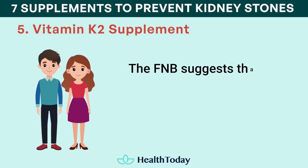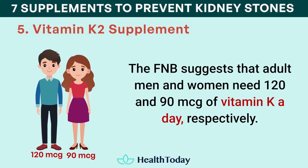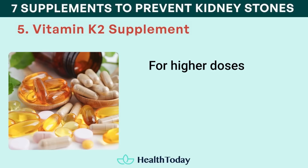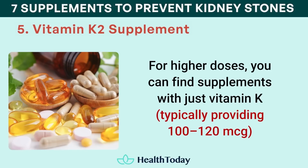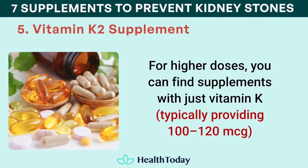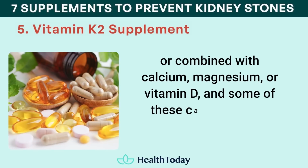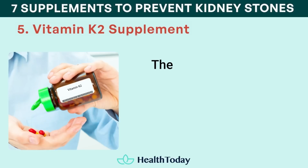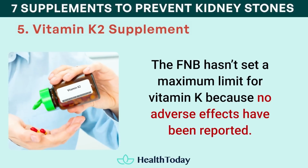The FNB suggests that adult men and women need 120 and 90 micrograms of vitamin K a day, respectively. Most multivitamins include some vitamin K. For higher doses, you can find supplements with just vitamin K, typically providing 100 to 120 micrograms, or combined with calcium, magnesium, or vitamin D, and some of these can have up to 4,050 micrograms. The FNB hasn't set a maximum limit for vitamin K because no adverse effects have been reported.